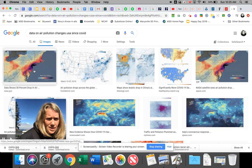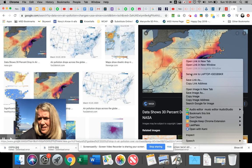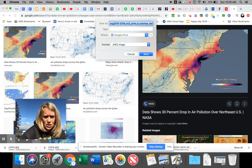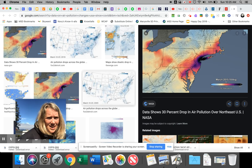So if I want this one, I would, as you know, copy, paste, or I'm going to just save the image and send it into my Drive. And this is going to be the East Coast image of air pollution, COVID. And then I will remember it. So I've got that saved.